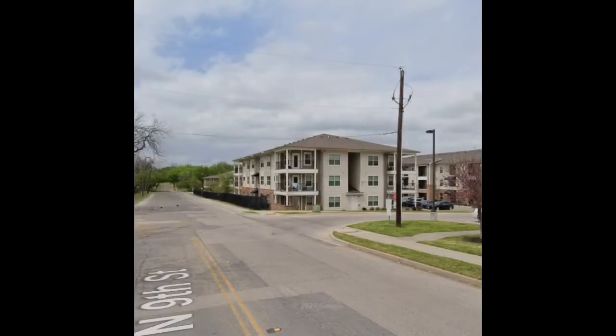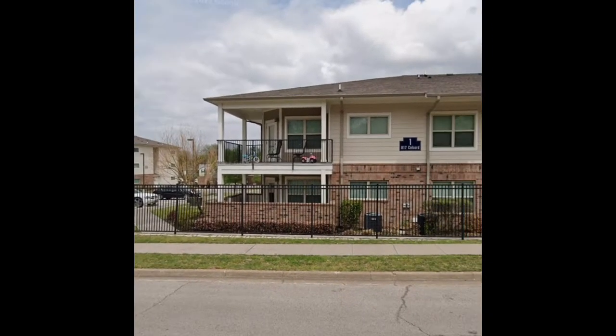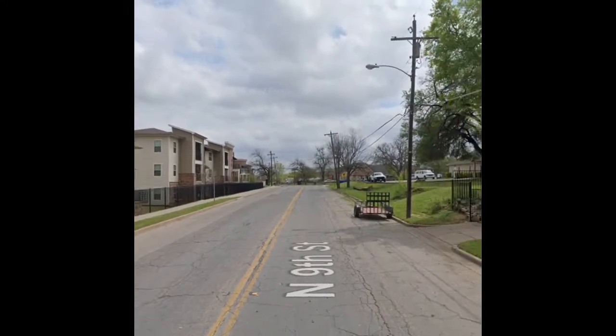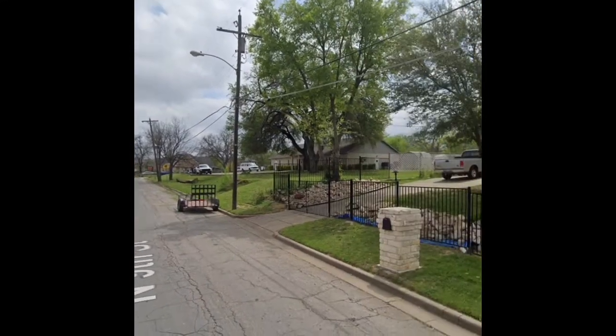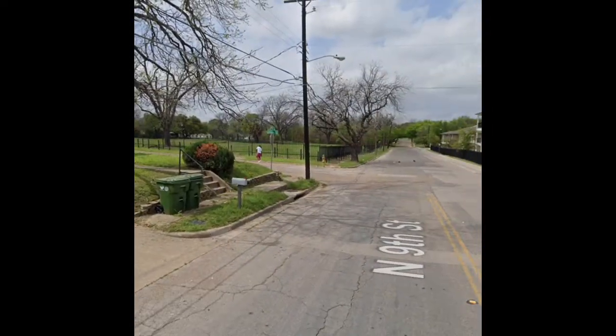these are actually what they replaced the project buildings with. You know, it looks nice, way nicer than what it used to be. But it's still Section 8, so don't get it twisted. Plus, it's still in that North. It's still in the trenches, as he would say. Give y'all a quick look at everything.